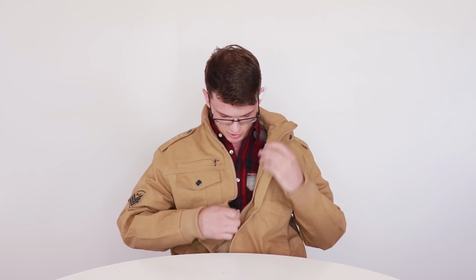The quality feels outstanding. I've never much been a fan of elasticized wrists on jackets, but in this case, since it's such a large size, they're not too tight around my wrist, so I'm gonna give it a light pass, I think. And the zip, fantastic. The zip works beautifully. With the quality and everything going for it, and I even like the color, I think this is a jacket that I will wear more often.